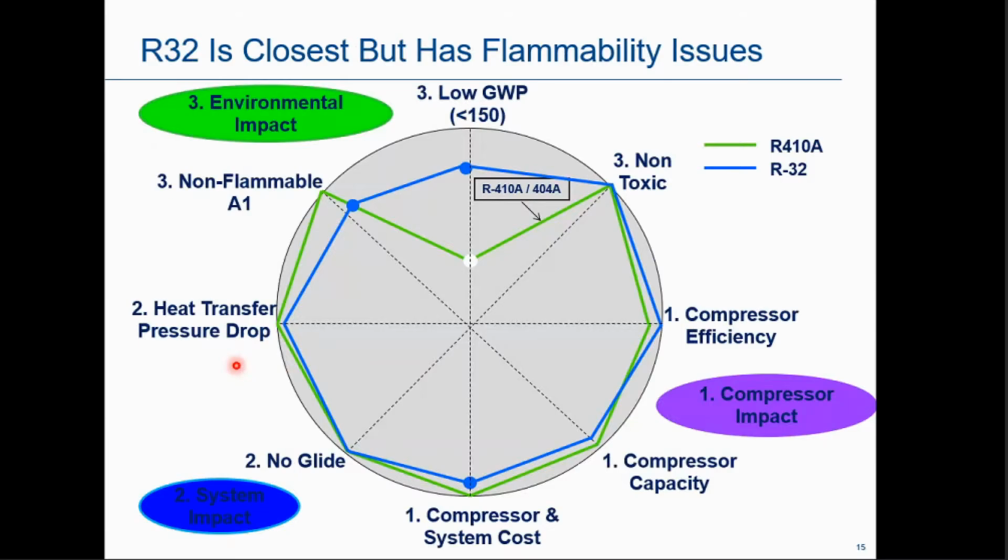This is R32 refrigerant compared to 410A, denoted in blue color. All of these properties are good, from heat transfer to glide to compressor capacity, cost, efficiency, toxicity. As far as GWP is concerned, it's not extremely inclined towards the center, but it is somewhere closer to the periphery. So though it's not that dangerous, it's a matter of concern. But with some care, we can handle this particular property of GWP.